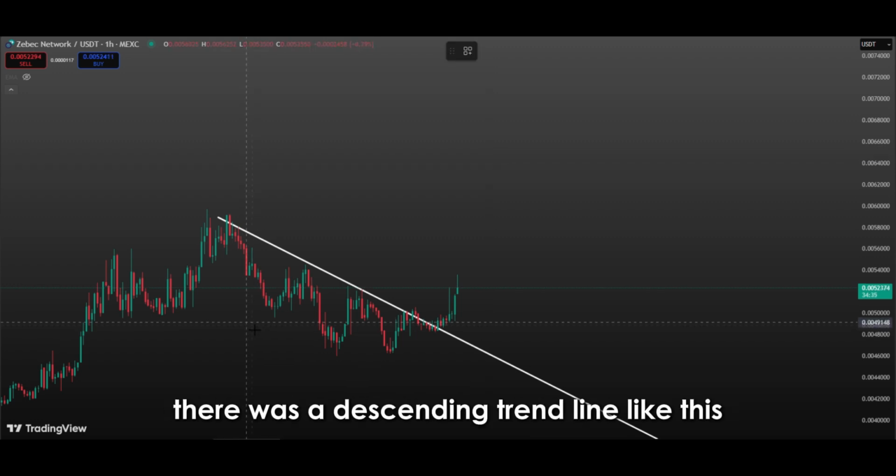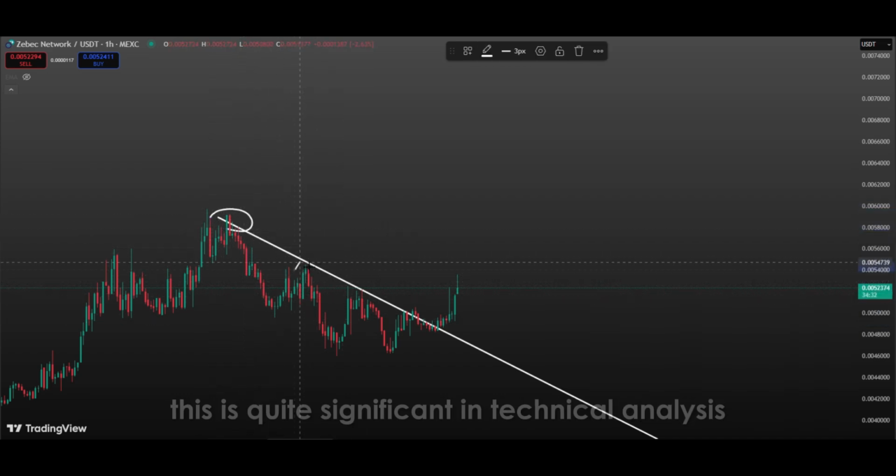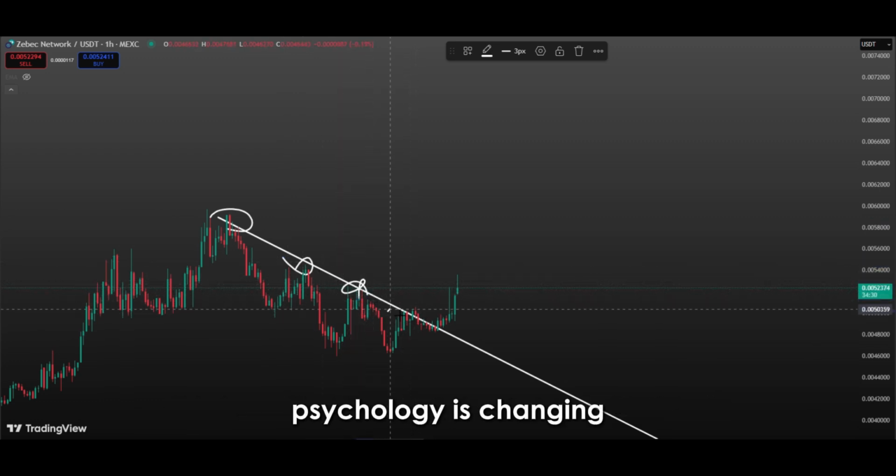There was a descending trend line like this, and the price broke above it and is now rising. This is quite significant in technical analysis and is often a signal that market psychology is changing.